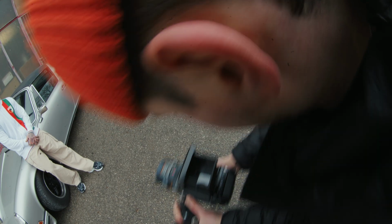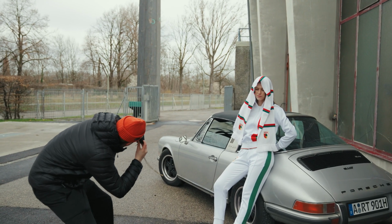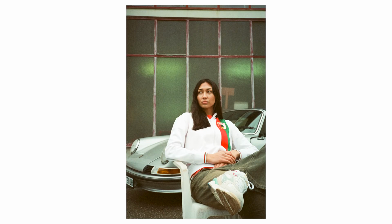My setup was my Mamiya RB67 medium format camera. I think the pictures from that camera turned out really, really great. As a second camera, I had my Canon with a 24 to 70 millimeter lens, 35 millimeter film, Kodak Portra 400. And then as a little add-on, I had my Yashica T3 with a Lomo 800 film in it. That was a bit to capture some behind the scenes, but in the end I took some main campaign photos with that little camera as well.